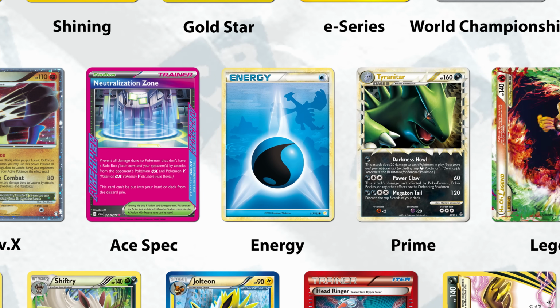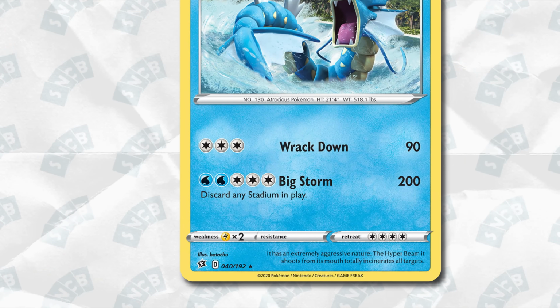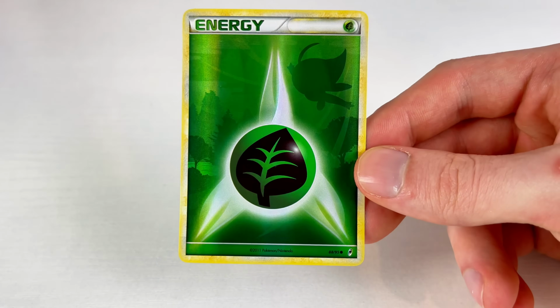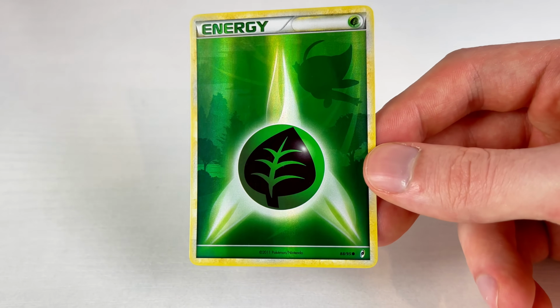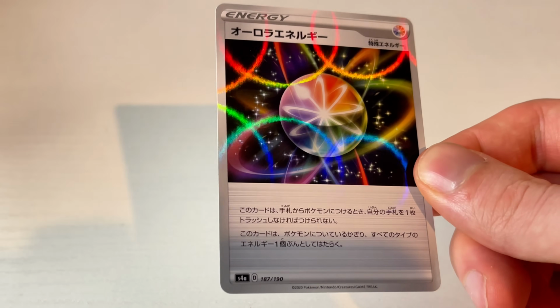Alright, it's time to talk about energy cards. So in the game, Pokemon need a specific amount of energy to perform an attack, and that energy needs to match the type of Pokemon, in most cases. Most energy cards are worthless to collectors and worth just pennies to the average player.